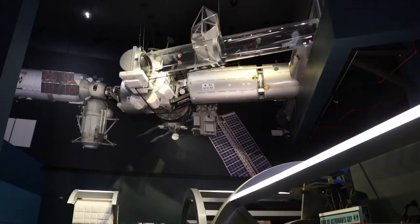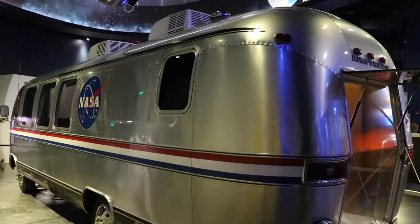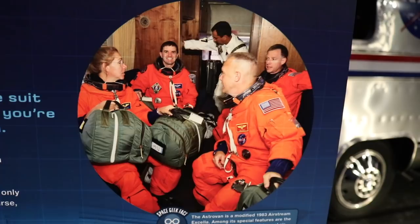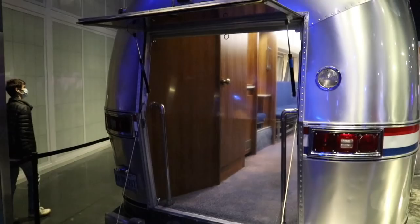That's pretty awesome. Look at this Airstream, the NASA Airstream RV. This Astrovan carried astronauts to the launch pad for training and launches for 27 years, starting with the 9th space shuttle mission, STS-9. And there's a photo of some astronauts inside a modified 1983 Airstream Excella. Among its special features are the ventilator units used to circulate cool air through the astronauts' bulky orange launch and entry suits. Imagine all the astronauts that flew in the space shuttle missions. Imagine how many stepped off the back here and their next ride was into space. That's amazing to think about.